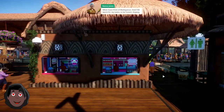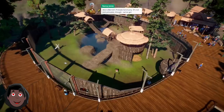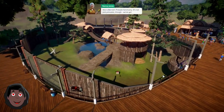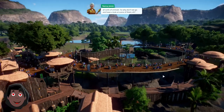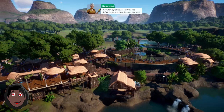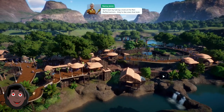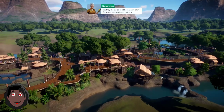What do you think of Madagascar, then? Bit warm for my taste, to be honest. Anyway, this is Bernie's primate sanctuary. It's not just primates, though. We've got all sorts of animals. So why don't we go and have a look at some of them, eh? We'll start by taking a look at the red ruffed lemurs. They're the ones that look like they should be in a Shakespeare play. Come on, let's head over to them.